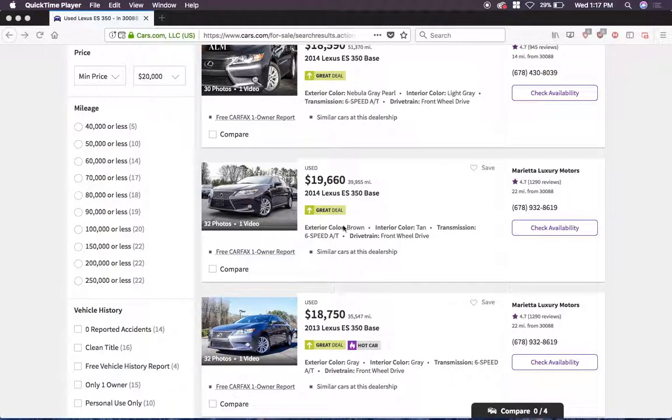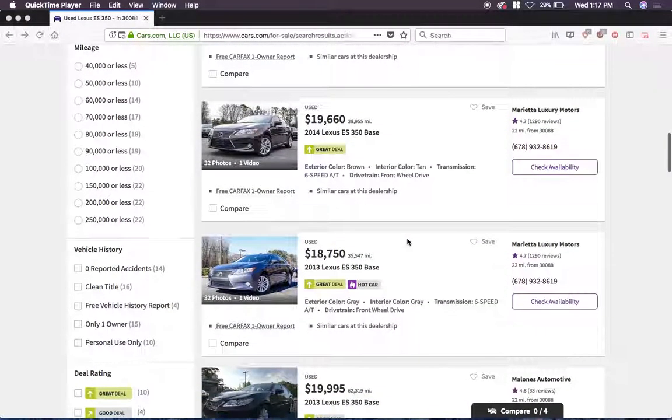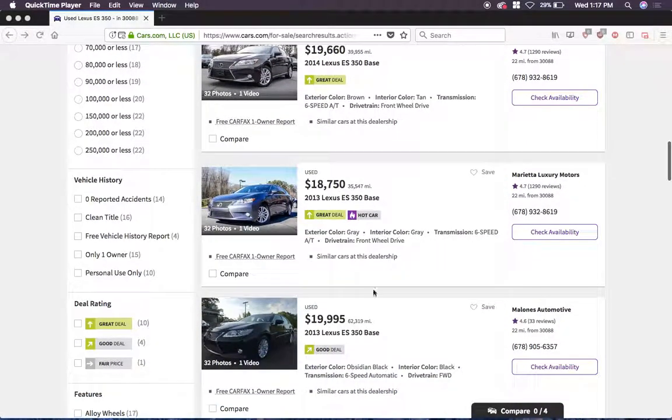Okay, so here we go right here. Now the years are a little bit off, but the mileage is practically identical. So keep a record of this, because 18.7, 19.6, both of these vehicles look the exact same as far as body. They hadn't changed the body style in this particular year. But really what I want to look for is something that has a big disparity, like this right here. This is exactly what you want to look for.